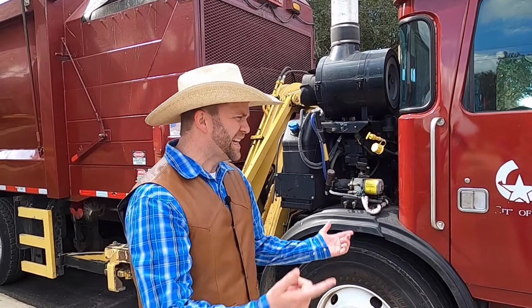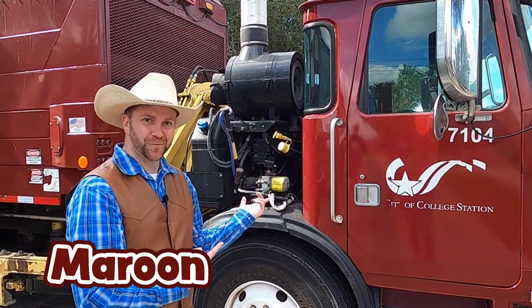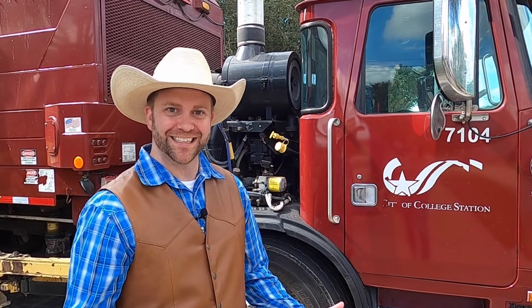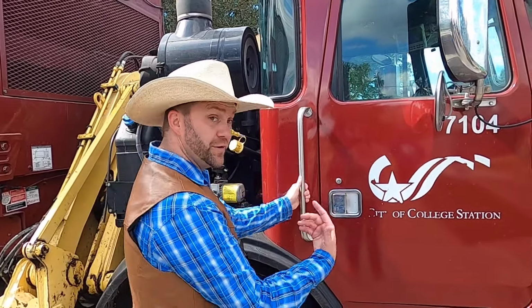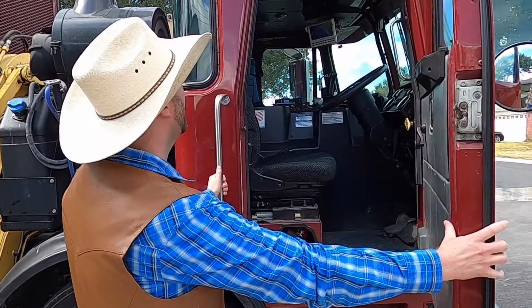Come on. All right, cowboys and cowgirls, we finally found a good spot to stop and take a look all around this garbage truck. It's so cool. What color do you think this garbage truck is? It's maroon. Guess why it's maroon? Because we're in College Station, Texas, home of the fighting Texas Aggies. Well, this truck has a cab just like every truck does. You guys want to take a look inside? I've never seen inside the cab of a garbage truck before.